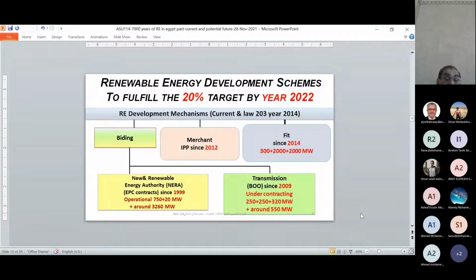In the bidding scheme, the sales of electricity are, as I said, to the transmission company under a single buyer model. The IPP scheme is sort of a business-to-business type scheme, where they utilize the available networks only to transmit electricity and, of course, the transmission or distribution networks get paid for that through wheeling charges.